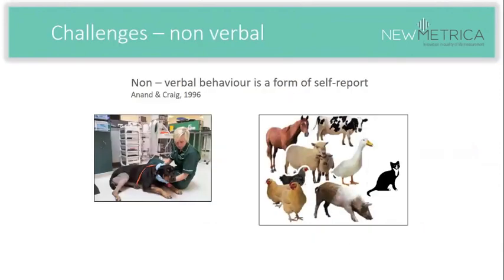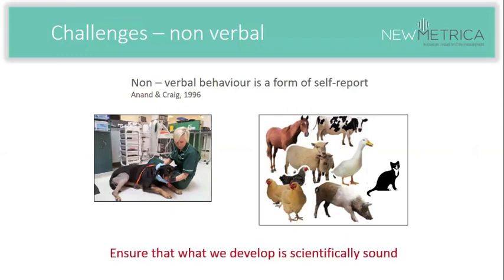But of course, we have particular challenges when we come to measuring pain, and not the least of which is the fact that our animals are non-verbal. They can't self-report, which is the gold standard in human pain measurement. But it has been said that behaviour is a form of self-report. And so a proxy, like Gillian here on the left-hand side, who is trying to assess pain in this Rottweiler, has to rely on judging the behaviour, looking at all of that to interpret how that animal feels. And then, of course, we have the added complication that all the different species manifest pain in a different way. But the biggest challenge that we have is ensuring that what we develop is scientifically sound. And we'll come on to that later on.